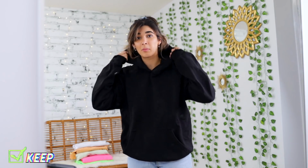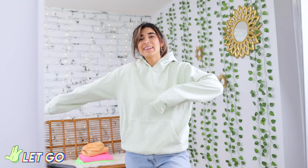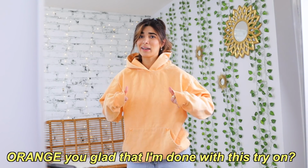And then last off, I have a couple really simple plain hoodies in a bunch of colors, starting with black, then white, baby green, super hot pink, neon green too, and orange. You glad that I'm done with this try on? Because I am. That is it, you guys. That is everything in part 1 of my collection.